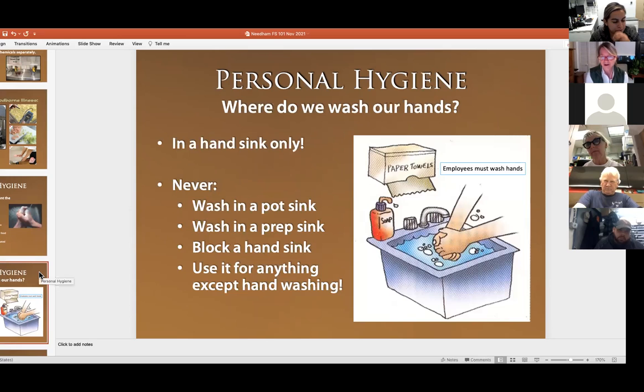So where do we wash our hands? The only place we are allowed to wash our hands is in a hand washing sink. A hand washing sink is going to be properly stocked with paper towels. It's going to have soap. You need to have hot running water. You have the little signs, employees must wash their hands. This is the only place. I have seen employees wash their hands in the three-bay sink or pot sink, whatever you want to call it, when there's still dishes or equipment being washed and sanitized. You can't wash in the prep sink. You don't ever want to block a hand sink or use it for any other purpose.